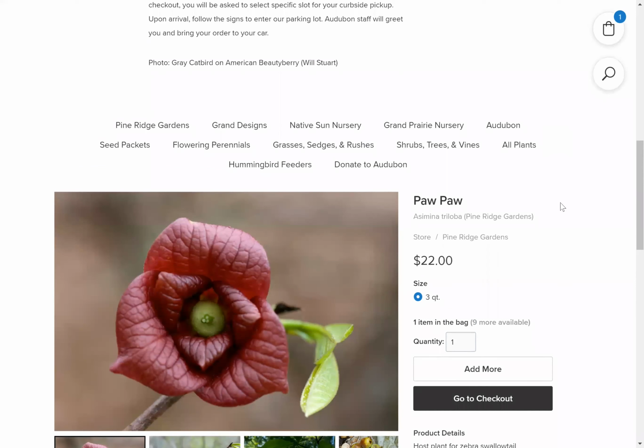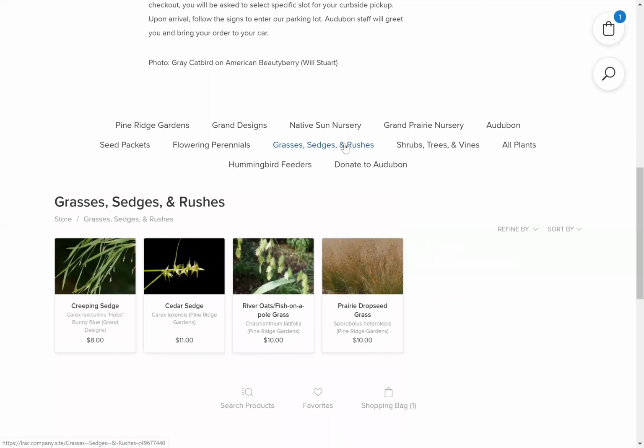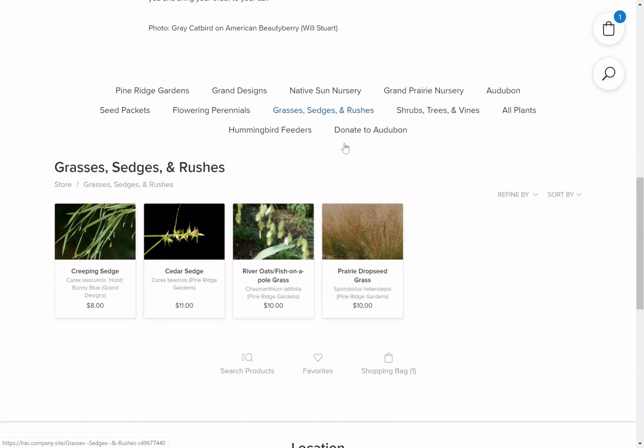From here, you can return to the Pine Ridge Gardens store, either by clicking here or by looking at the top where you see our entire menu in text. So at this point, just to show you some of the other categories or departments, we'll go to grasses, sedges, and rushes, and then you see what's available there for sale. And since this isn't a vendor category, you can actually see that there are different plants available for sale from different vendors. So the creeping sedge is available, as you see here, next to the scientific name, from Grand Designs. And then the other plants listed are available for sale, again, from Pine Ridge Gardens.